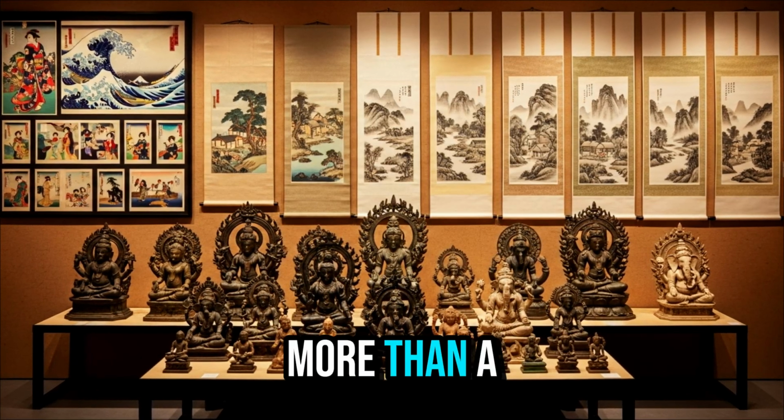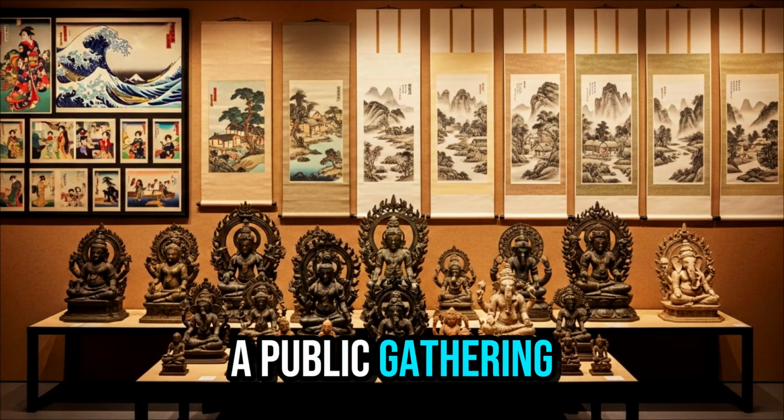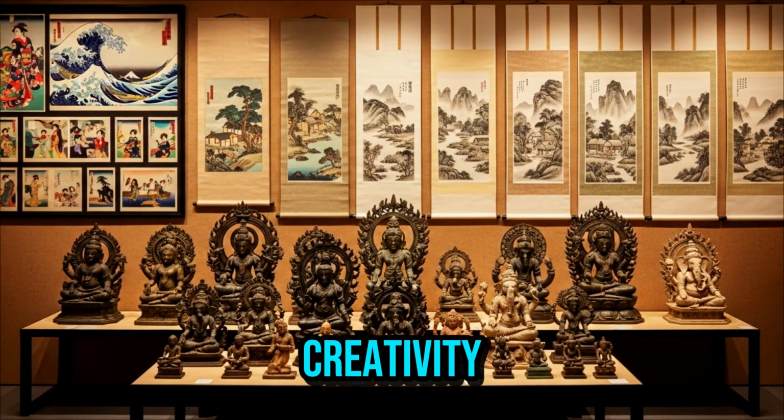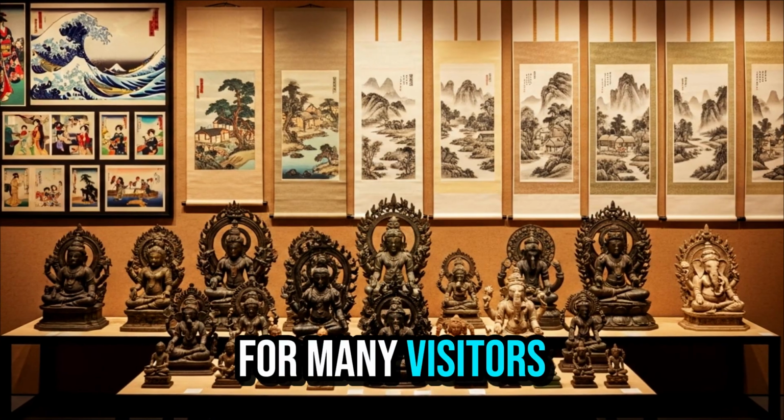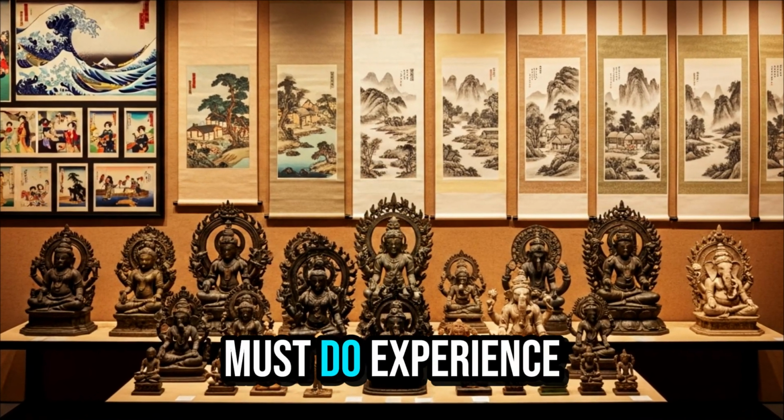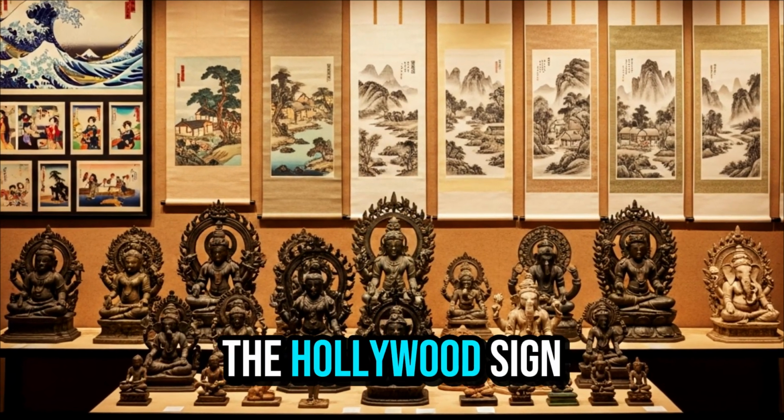Urban Light is more than a piece of art. It has become a public gathering place, a symbol of creativity, and one of the most iconic images representing Los Angeles. For many visitors, taking a photo here is a must-do experience, almost like visiting the Hollywood sign or the Santa Monica Pier.